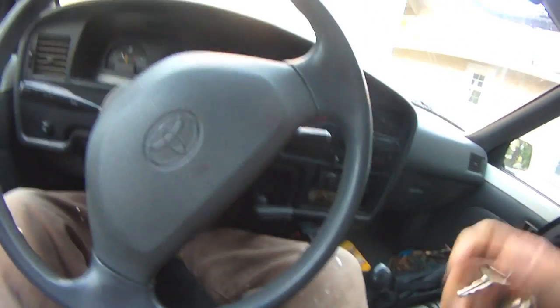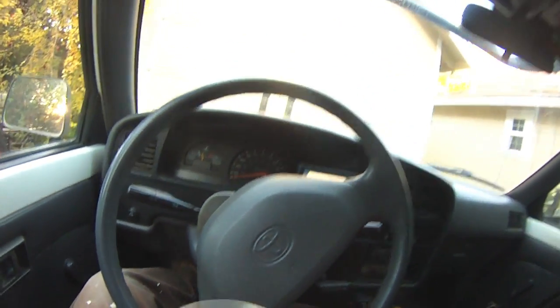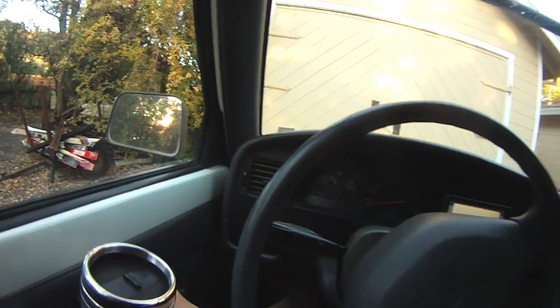Bright and early, 7:30 in the morning. Put my keys away so I don't lose them. I got my beverage of choice today. It's hot chocolate. My commute beverage of choice.